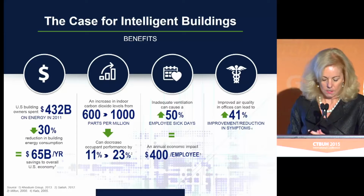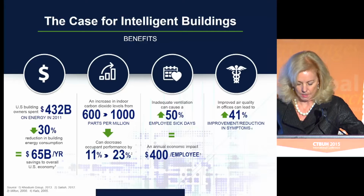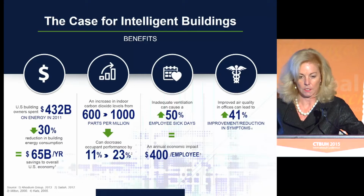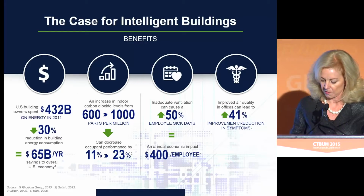Relative to the cost-saving side of the equation, the economic impact of efficient, intelligent buildings is considerable. A recent study showed that in the U.S. alone, building owners spent $432 billion on energy in 2011, which is equivalent to what U.S. businesses spend on health care, and more than what we spend on payroll taxes. So it's a staggering number there. The study further concluded that a 30% reduction in building energy consumption is both technically viable and economically attractive in today's world. This opportunity equates to a 28% rate of return for business owners and a $65 billion per year savings to the overall U.S. economy. Imagine taking that at a global level and the kinds of savings that we could see globally.